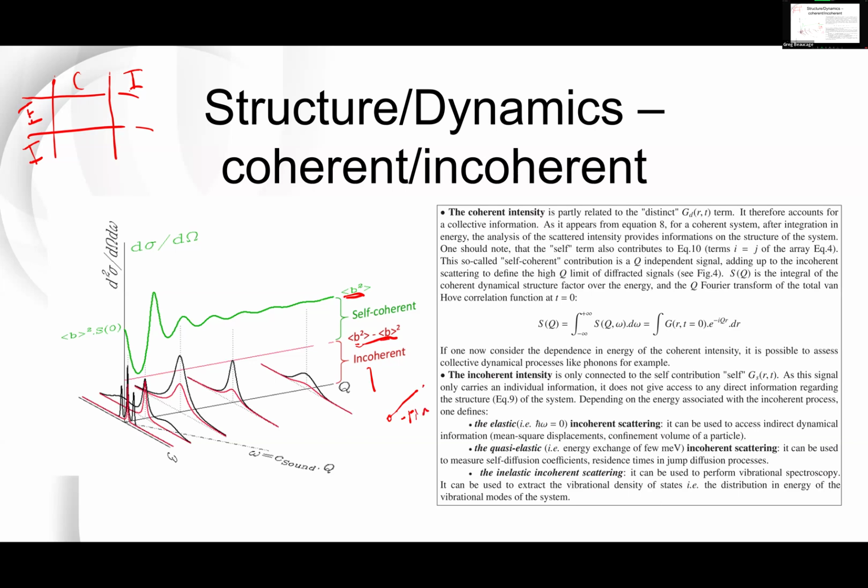So as it moves as a function of time, think about it: you get a signal if I'm standing in one place, and that's just incoherent scattering. If I move away from that place as a function of time, and then I measure the intensity as a function of time, that intensity will drop. And that tells me how long it takes to diffuse a certain distance.